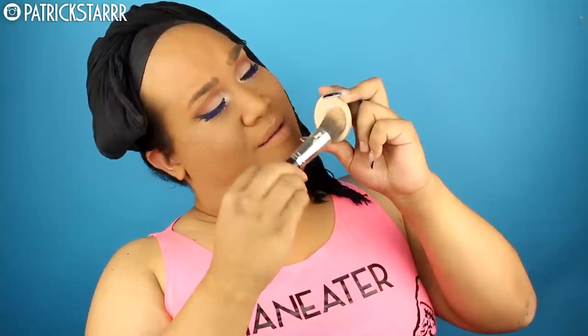And this foundation powder is also by Benefit. It is the Hello Flawless Powder. This was my first foundation powder ever, and it's in the color Hazelnut. Back in the day, they only had four colors. Now they have a whole new line of extended colors. But moving on, I'm going to take the Makeup Forever Pro Finish Powder and highlight my eyes.